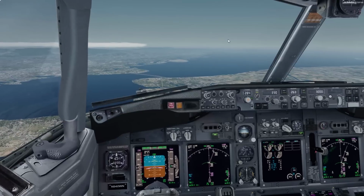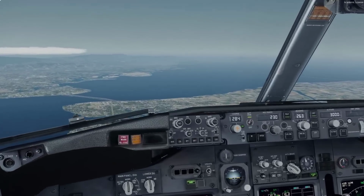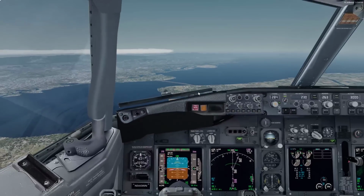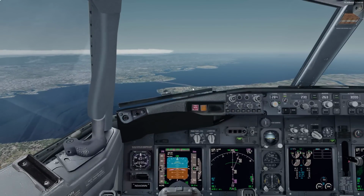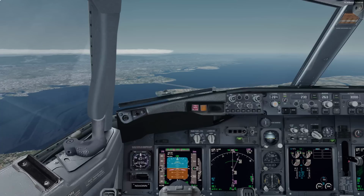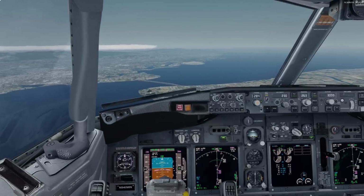So I think some of the airport's loading in now. I think we've got some black textures over there. That must be the airport then. Yeah. Oh, some lag spikes. There we go.